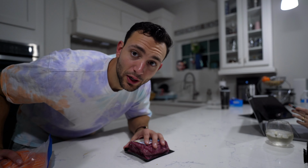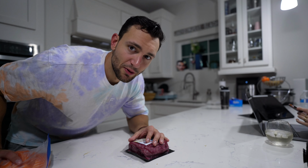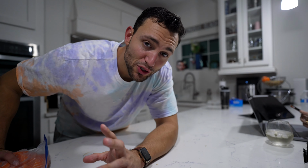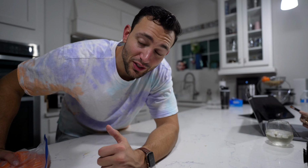I'm gonna go shower, and then it's time to cook up some stuff we got at Costco. All right, it's dinner time, so I figured I'd just show you some more recipes that I use to help me meal prep for the week. I'm gonna cook up this ground bison. Very simple, just gonna use the pan to heat this up with a little bit of seasoning, and that way I have it ready to go for the rest of the week.